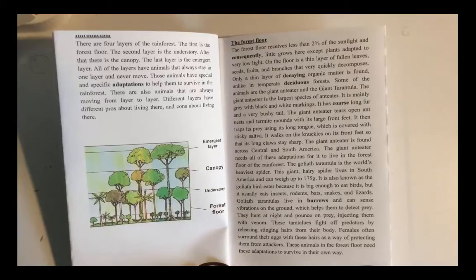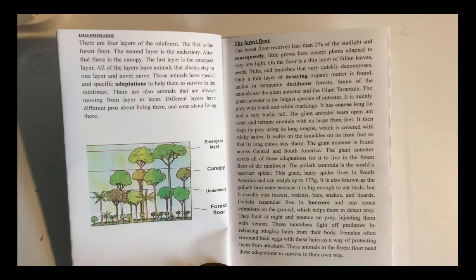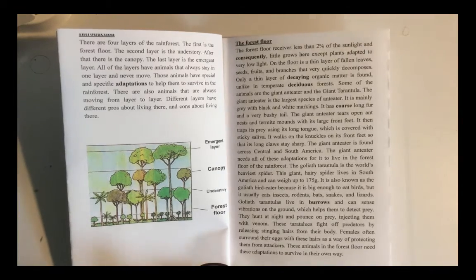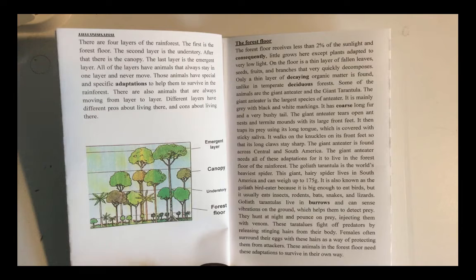Introduction. There are 4 layers of the rainforest. The first is the forest floor. The second layer is the understory. After that, there is the canopy. The last layer is the emergent layer.